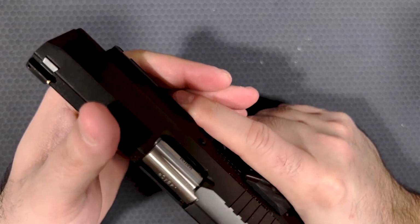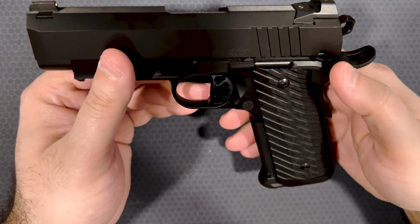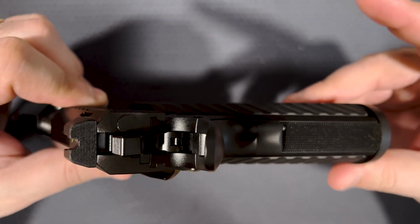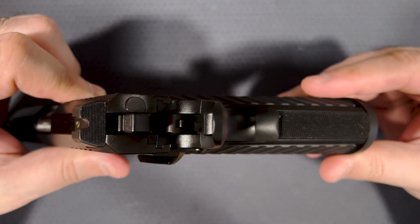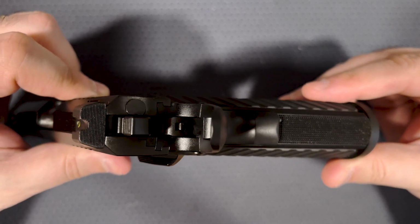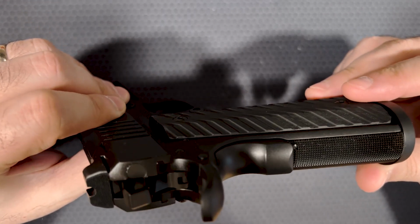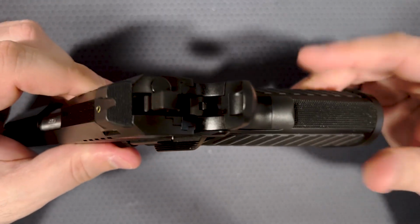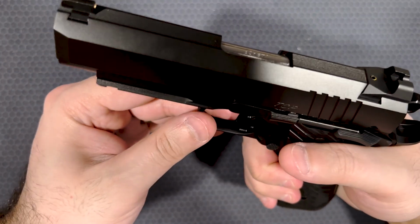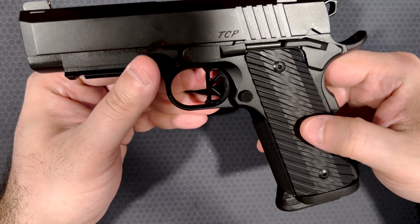You could wrap your entire hand around this thing. It feels very comfortable. Obviously, with any 1911, just because of the thinness of the grip and it being a single stack, that typically is the case where a 1911 feels in hand better than most other polymer or even steel framed pistols that have double stacked magazines. So that's one of the many benefits of a 1911.